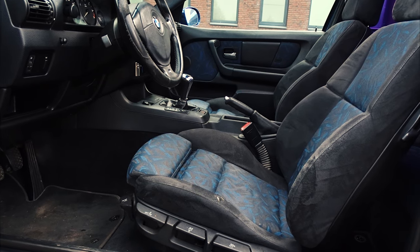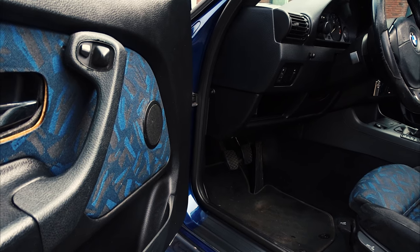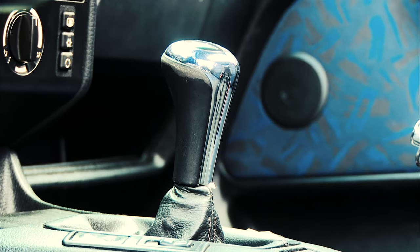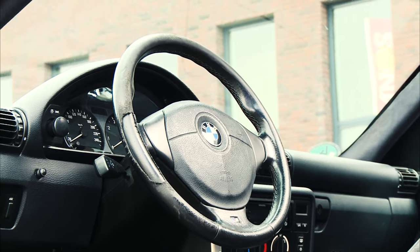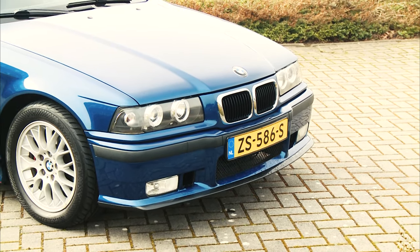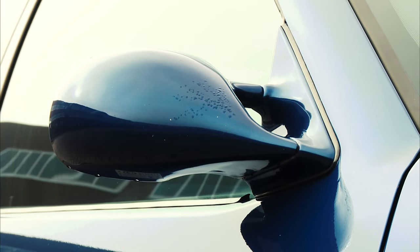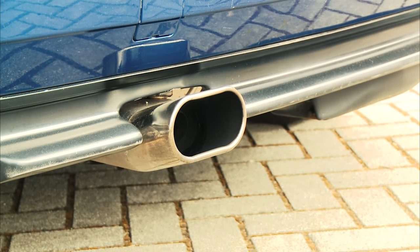And let's not forget about the basic options. We have electric windows, electric adjustable mirrors, as well as central locking. And since this car has a full M package, there is an M shifter and a 3-spoke M steering wheel. With a bit of wear and tear, but that cool retro light switch makes up for that, I guess. On the outside, the M package continues. There are M bumpers and M side skirts, as well as aftermarket M3 mirrors and an aftermarket muffler. Go ahead, comment section, we won't blame you.